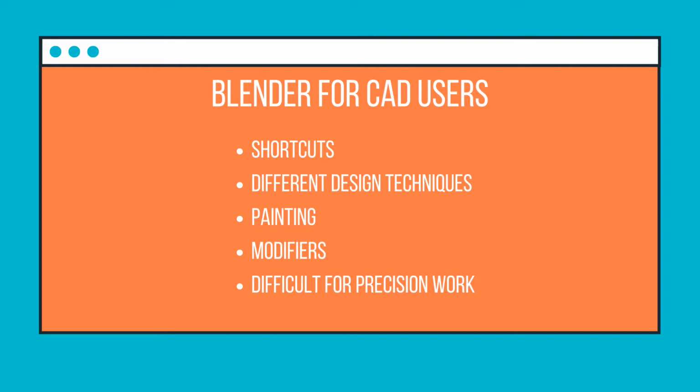Next is the different design techniques. In CAD, it's very much regimented. You do your sketch, you extrude it from your plane, you add your holes, your chamfers. It's very strict in how you can actually model something. Whereas in Blender, there's multiple different design techniques. You can edit your mesh, you can go sculpting, you can just scale, rotate it, use a modifier to deform it if you need to.